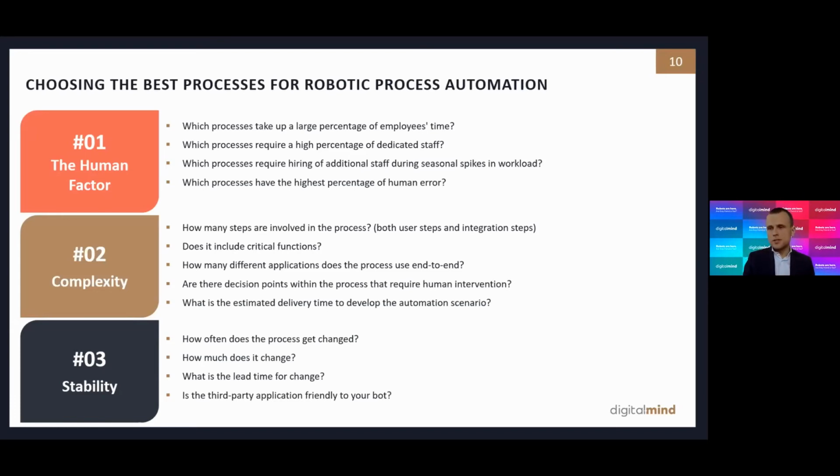What type of processes should be selected? It's not that you can take all of the tasks your employees are performing and hand them over to robots. There are some rules, and you should definitely look at some specific characteristics of those processes. I would say those processes should be rule-based. If you can put the description of the process on paper, then it is a candidate for RPA, or robotic process automation. There should be few or no exceptions. Then the process will definitely work very smoothly.